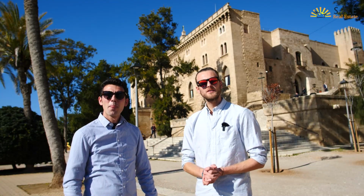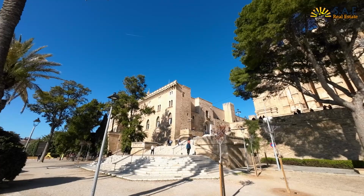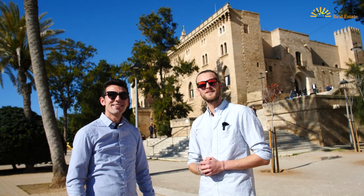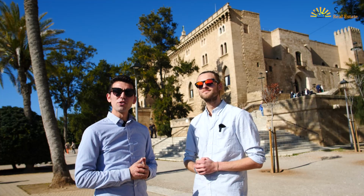Alright, so just behind us is the palace known as La Almudena, which is one of the official residences of the royal family. It's where the king would have come to throw his suitcases and leave his stuff before he heads out. Yeah, and basically there's a lot of history according to this building.